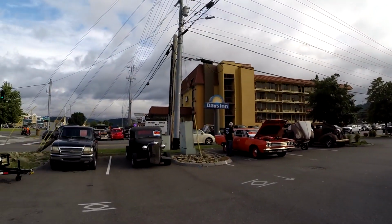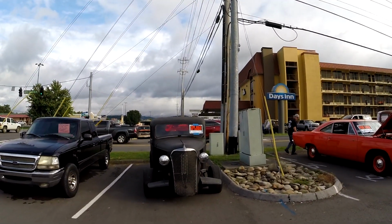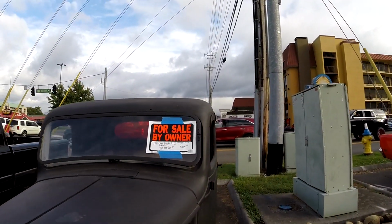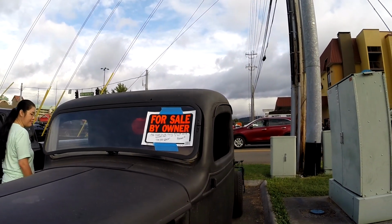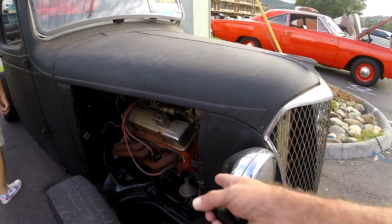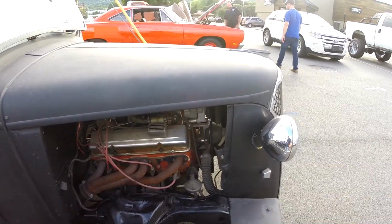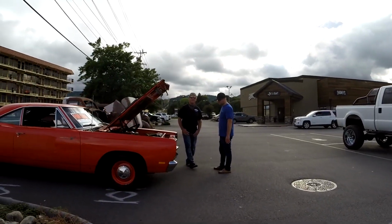Hey, look at that. There's another rat rod. Here's another rotter. This needs some work. If you like a project, this is a perfect project car. It's a 46 Chevy truck. Camaro front end, it's got a 327 V8. It clearly needs a lot of work, but this is a good project car if you're looking for a project car, and it's not any way, shape, or form ready for any show. But that's what these shows are all about.